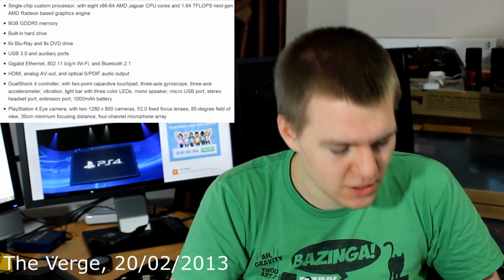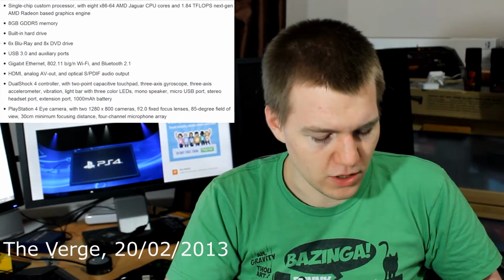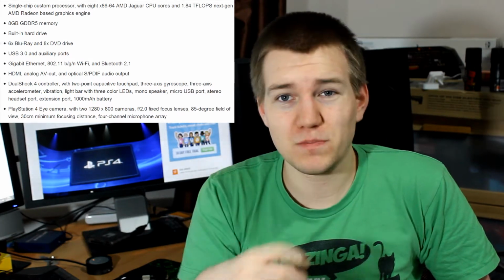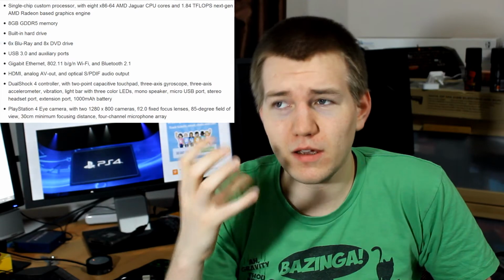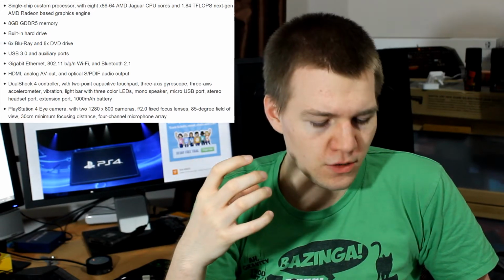So let's actually talk about the PlayStation 4. Tech specs, let's go back up to the specs. Right. Specs. So, what does this actually mean? Well, the actual processor itself, the CPU, Central Processing Unit, deals basically with physics. If you don't know much about gaming and computing and stuff, CPUs deal with physics, GPUs deal with what things look like.